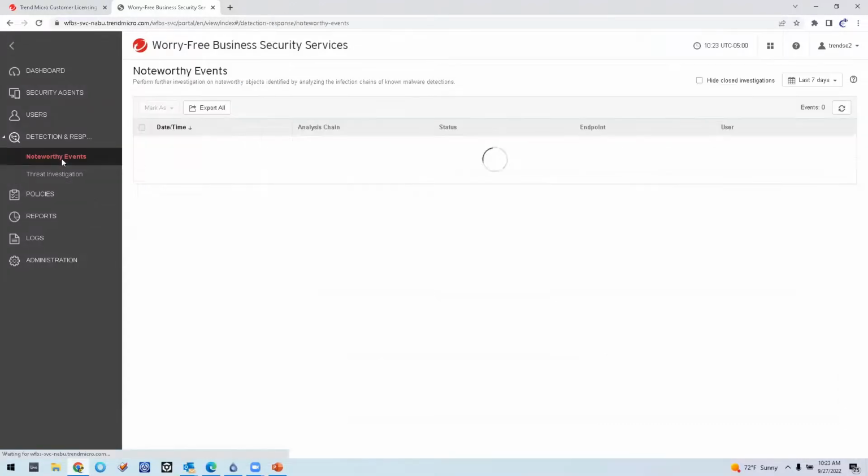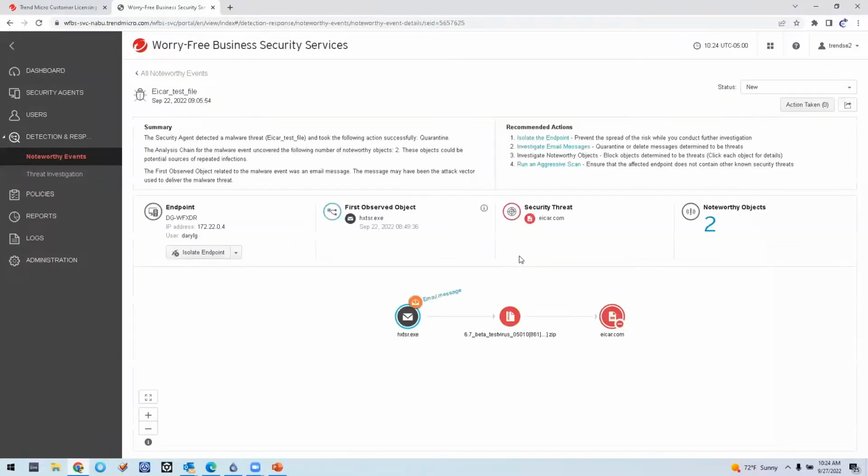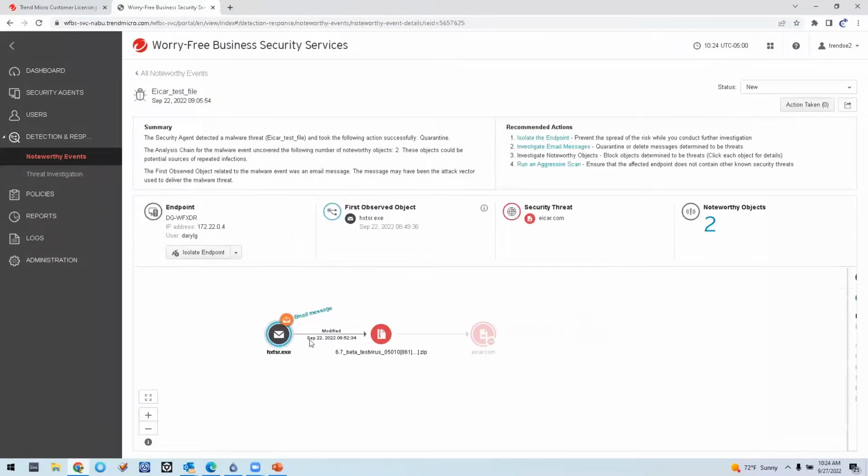Noteworthy events here are automatically generated. We notice something strange. Here are the relevant file hashes. Here's the task. Here's the actual process list that played out. Here's the forensic analysis. And then we can do several response actions directly from this alert. So let me see this iCard. Is this one we want? Yeah, this is going to work right here.